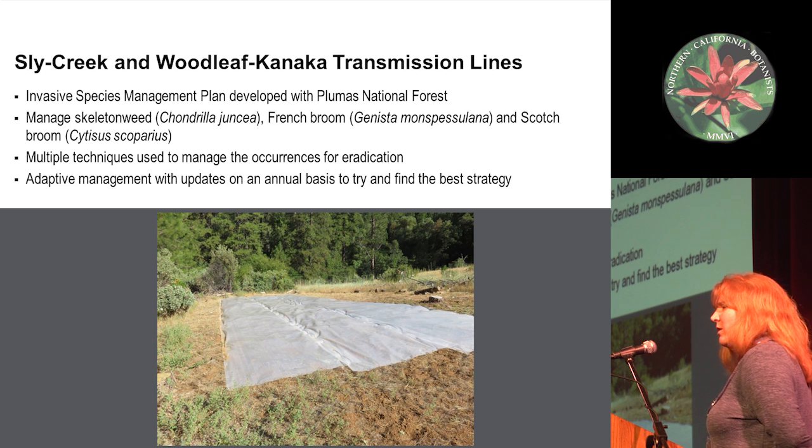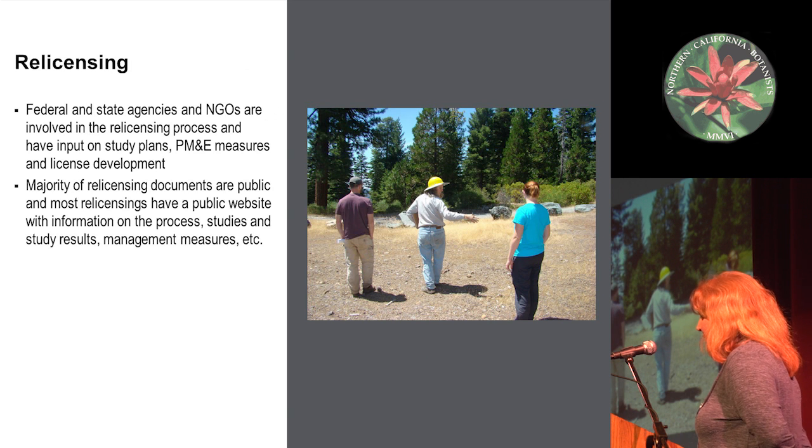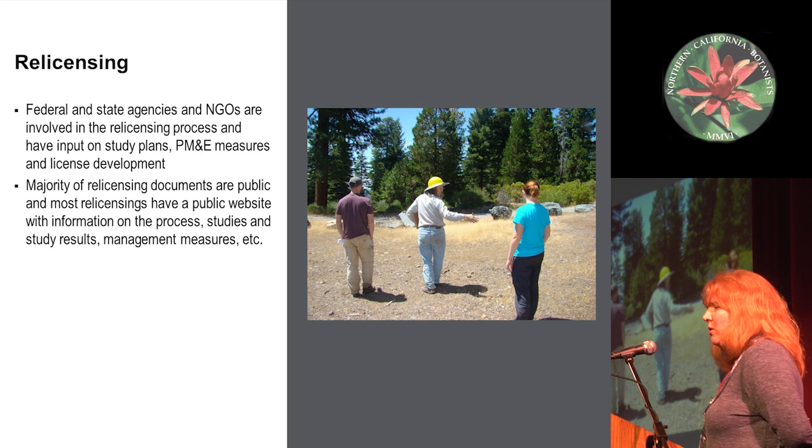One of the nice things about license compliance is it isn't static. It's adaptive. We've used adaptive management techniques, and we check in annually, if not more often, to see what's working, what's not working, and to update our techniques to make sure that we are actually succeeding in eradicating these plants from the project. Another couple of points I wanted to make about relicensing.